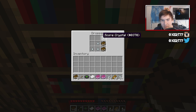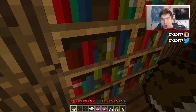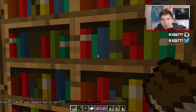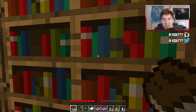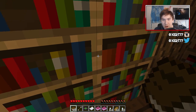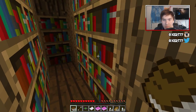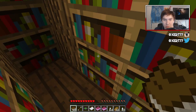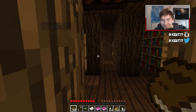Oh, I found it! Oh, really? Yeah! You know that room, that dark room? Yeah. I found it in a bookshelf that looks like a bookshelf. Really? Oh wow. Look, it's just slightly different. No wonder we couldn't find it. I think it's a darker blue. So that means there are some textures that look exactly the same as a bookshelf. Oh my god. Well, either way, we found it now.